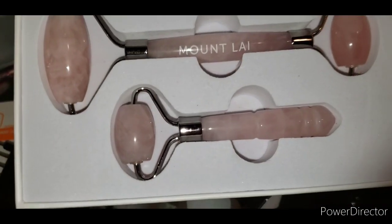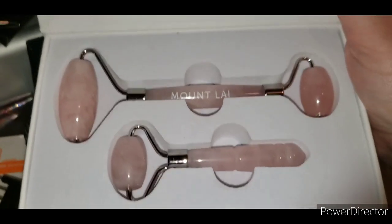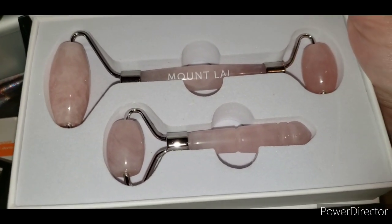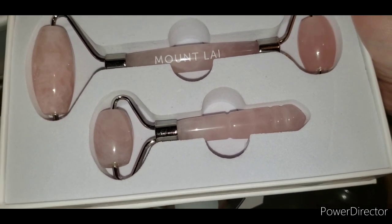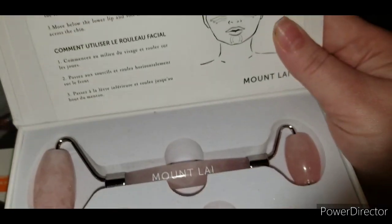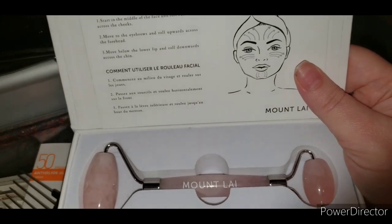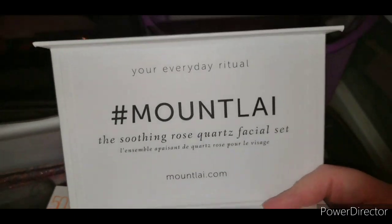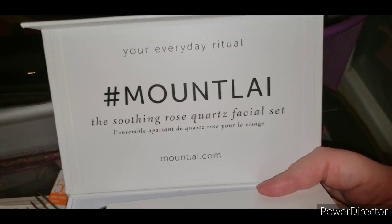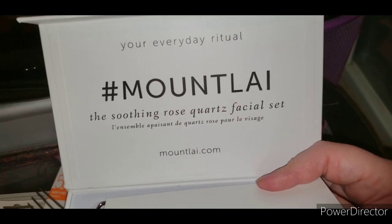I probably wouldn't pay for something like this myself. I got this at PR a long while ago. And I really like it because it constantly stays cold. It's good for under eyes. It comes with a little card on how to use it, like how to roll it out. And there's the information on it if you want to look it up yourself. Sephora used to sell this brand. I'm not sure if it still does.